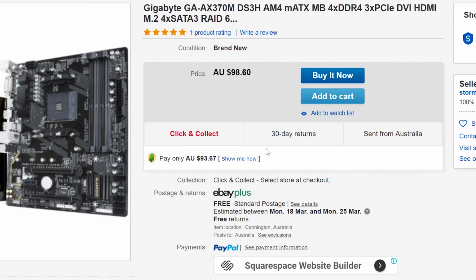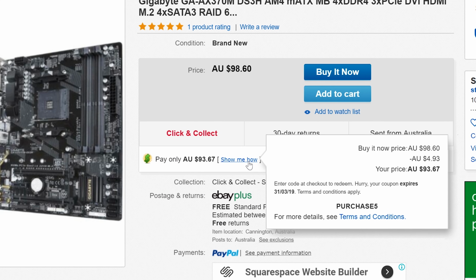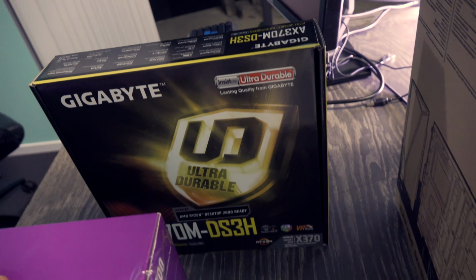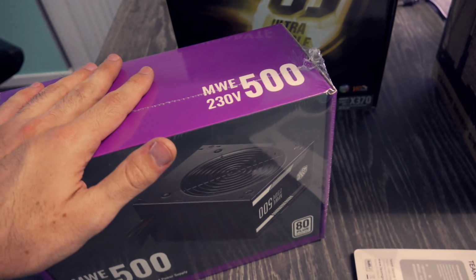AX370 motherboards go for really good prices, and you don't really need a high-end motherboard for the 6-core. For the 8-core, if you're going to start overclocking that pretty hardcore, then yes, you might want to look for something like a Taichi or something better. But then we've got a 500 watt power supply because we're not really going to be overclocking this thing that hard. 500 watt power supply is going to be absolutely fine for this build.